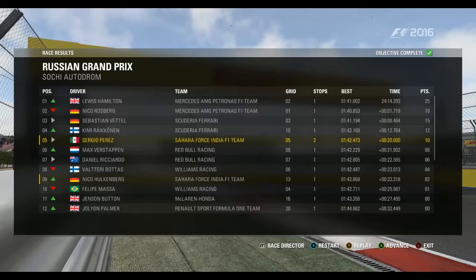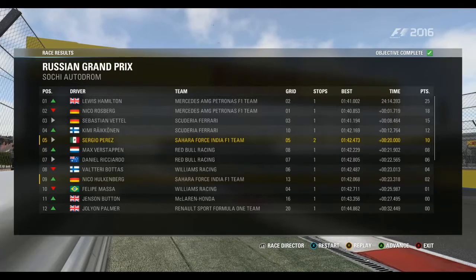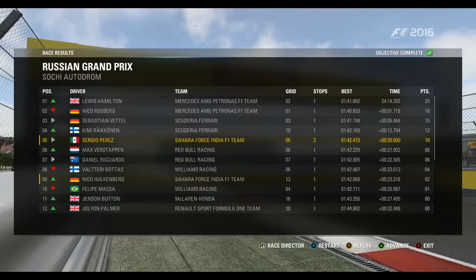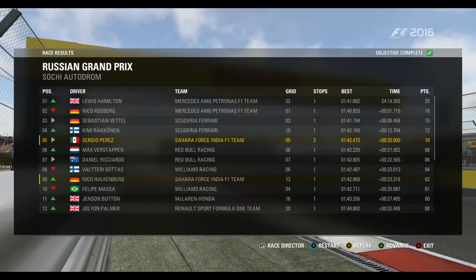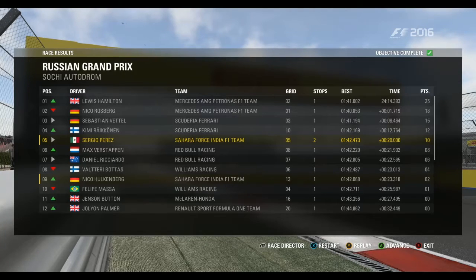And now I'd like to ask you, Anthony Davidson, who was your driver of the day? It's got to be Jolyon Palmer. He was in another league for me today. Really impressive stuff. That's it for today's Grand Prix, and from Ant and I, it's goodbye, and see you again next time.